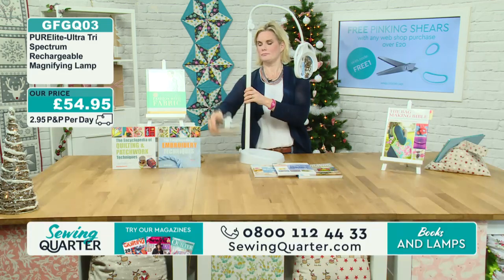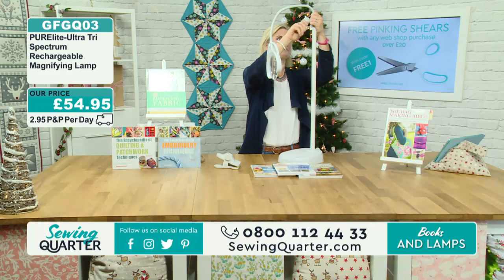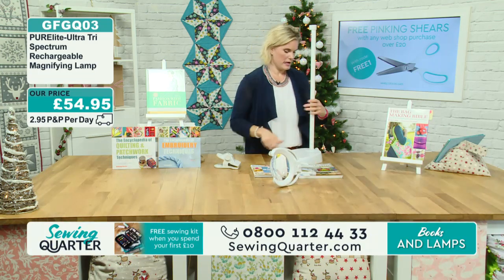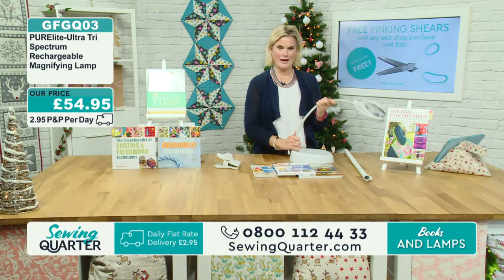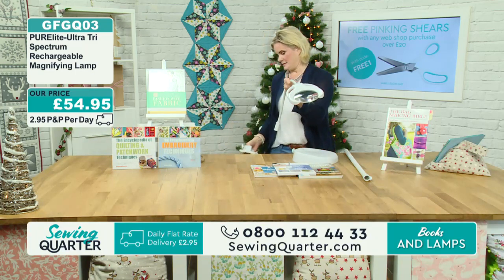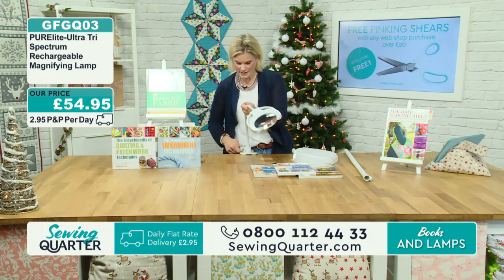Now, I'm going to turn this off for a second because I'm going to unscrew this here. Let me just unscrew that and gently put that down there. I'm going to unscrew that, put that there, and then I could put that in there and have it as a desk lamp. Or I might just want to clamp it somewhere. So then, let's make sure I've got that unscrewed, pop that back in.